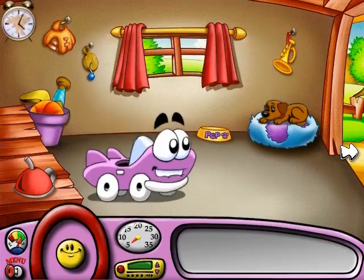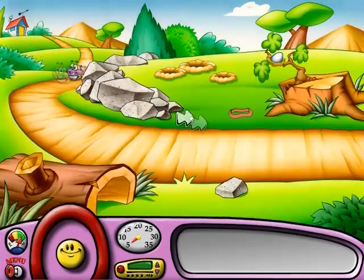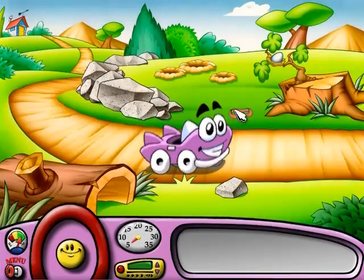I'll be back real soon with your puppy food. Wait, what's that clock doing here? Oh, there's that rubber band. Hey, a rubber band! I'd better save this. You never know when a rubber band might come in handy.